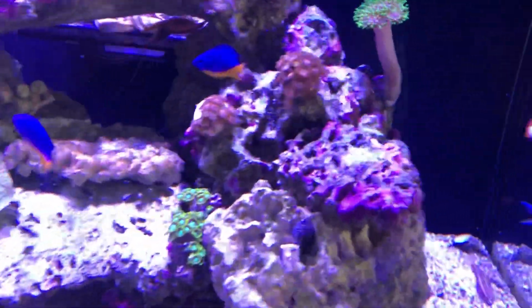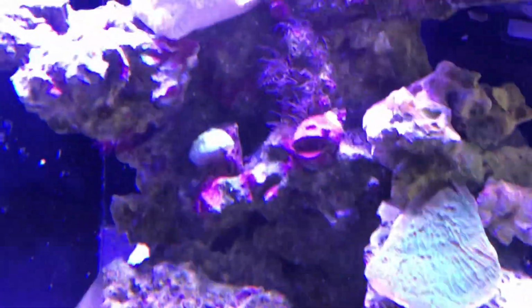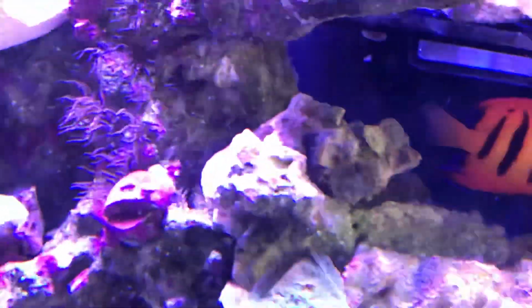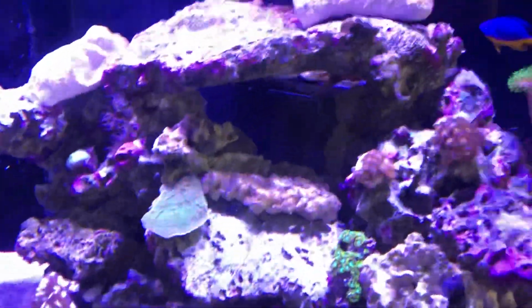Over here, this rock would be covered with cyano. This area in here where the aptasia are, covered with cyano, and it's totally clean right now. Everything's very clean.